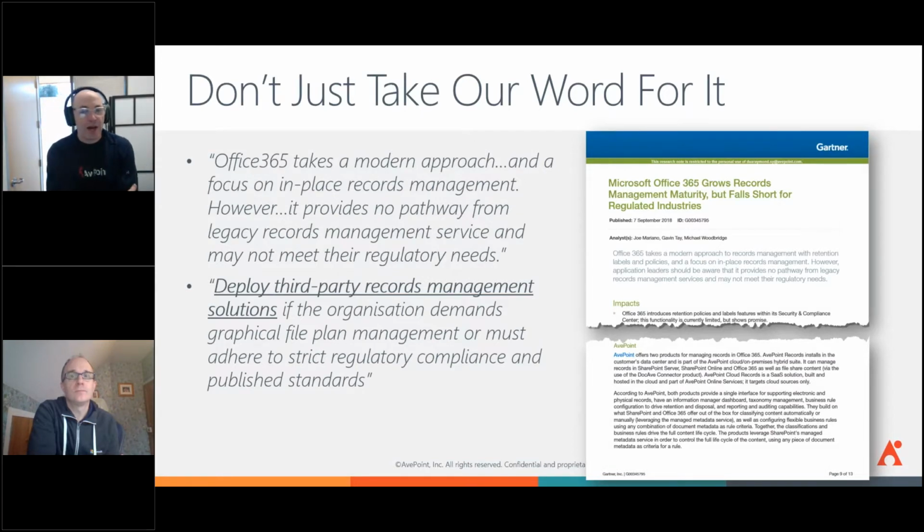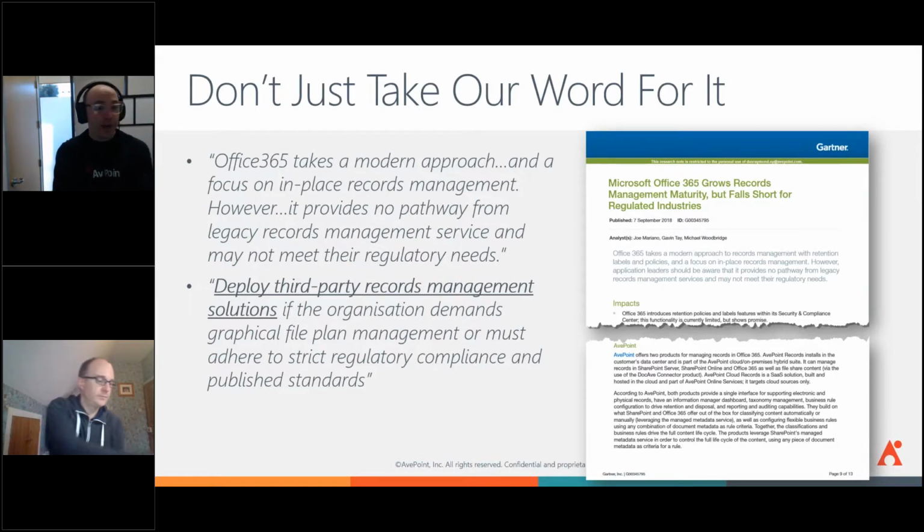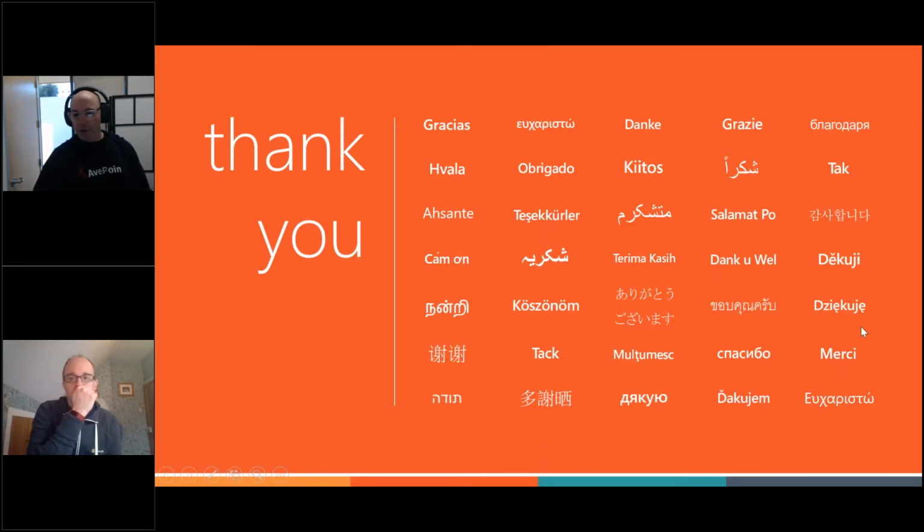This is just an article that you may be interested in if you're interested in records management in general in Office 365, where Gartner specifically calls out that, for organizations that are highly regulated, they might need help from somebody like AvePoint, and they talk about our solution specifically, which we are very proud of being mentioned in this article. And so with that, let me go back to a couple of questions.